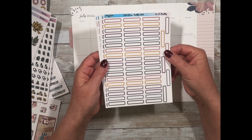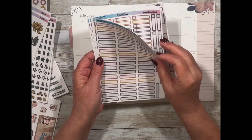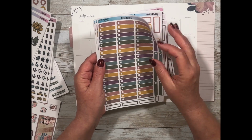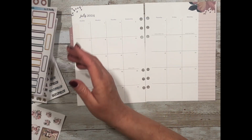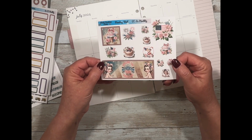Then you have the A5 monthly solid small labels, and then the shaded. And then we have the appointment labels, the checklist labels, and then we have the larger labels where they're not shaded and they are shaded, okay? And then because July has a holiday, this is the holiday sheet.